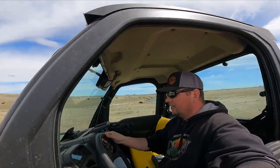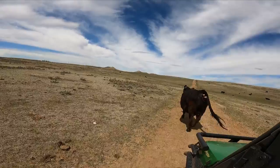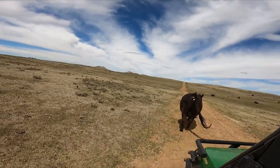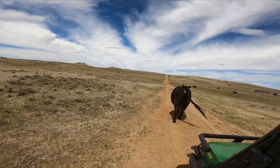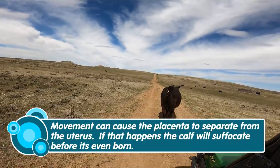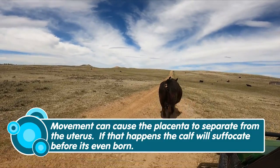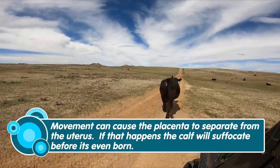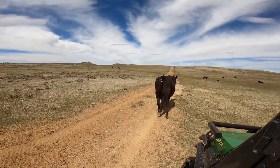So we finally hit Highway 1, which is the main road right into the corrals. If we can keep her on this track, we should be good to go. We're moving slow, but in this instance, like I said, slow is better. Too much movement, too much jostling around, we could actually lose the calf if it is alive. It's very hard to tell if it is. We won't know until we get that calf out. So we're heading towards the corral, slowly but surely.